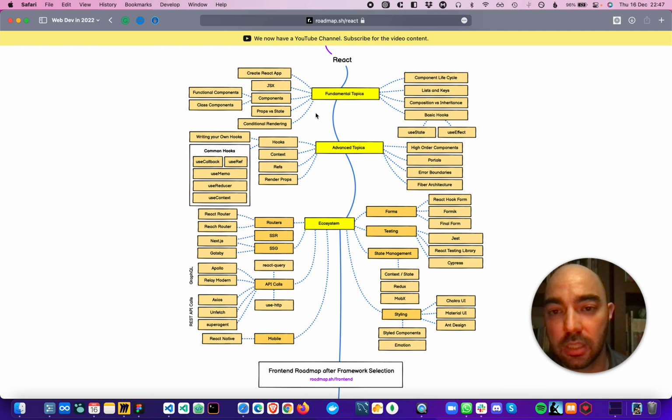Props versus state, conditional rendering, component lifecycle. So in this case, when they say component lifecycle, they're talking about hooks. If you're going for functional components, the useState and the useEffect, absolutely master the useEffect hook. It's one of the most important hooks, if not the most important hook in React. The useState is very easy to master because it's so simple, but the useEffect has a few tricks up its sleeve, so definitely master that.